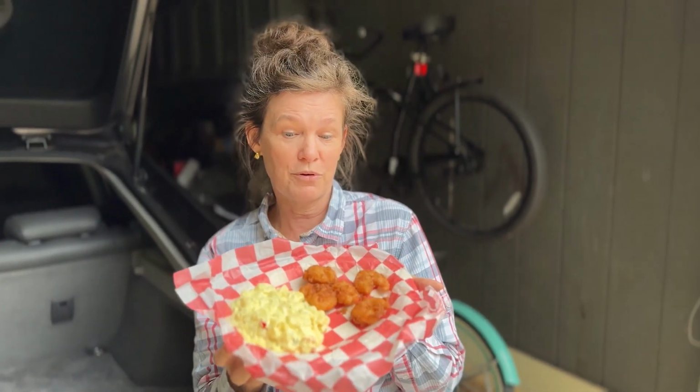Well, we forgot one thing. We stopped at Carowinds and we toured the water park. So awesome. They got a new little section. It's going to be a lot of fun this year. We also got our dinner for tonight. Our tempura shrimp with some potato salad. I got macaroni and cheese, and we brought it home, and this is going to be our dinner.